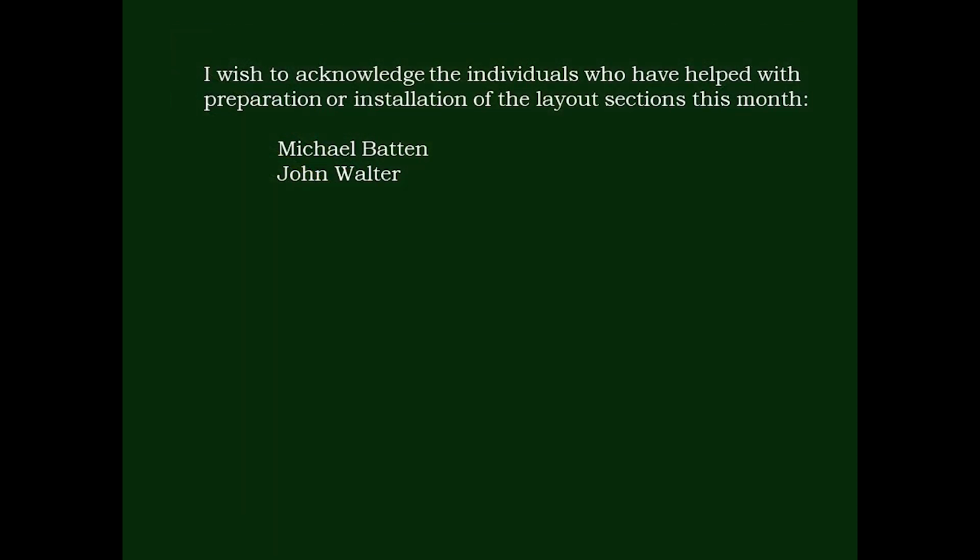I would like to thank my friends Michael and John, who have been attending work sessions and helping with various aspects of the work. Some of these layout sections are fairly large and heavy, and it's much easier when we have three people to be lifting them into place and holding things and so on.